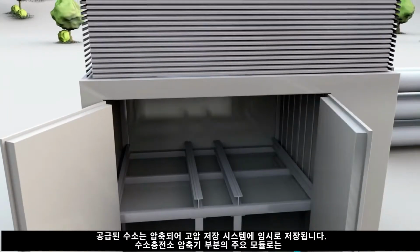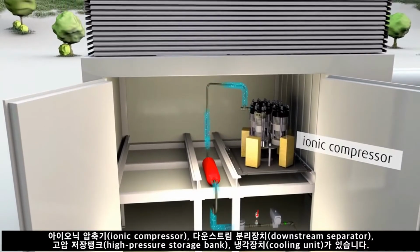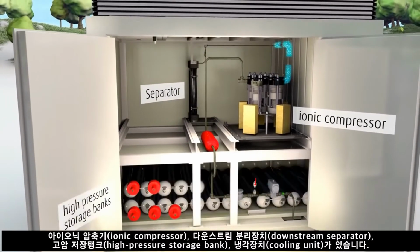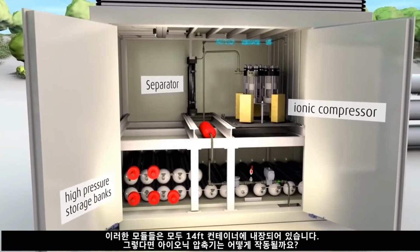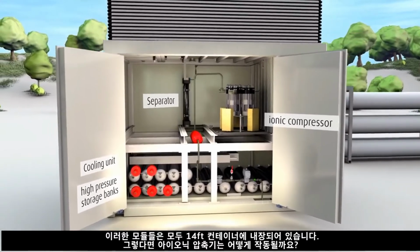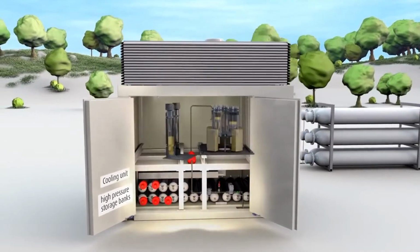The main modules of the compressor station are the ionic compressor together with the downstream separators, as well as the high-pressure storage banks and finally the cooling unit. All the modules are housed in a 14-foot container. So how does the ionic compressor actually work?